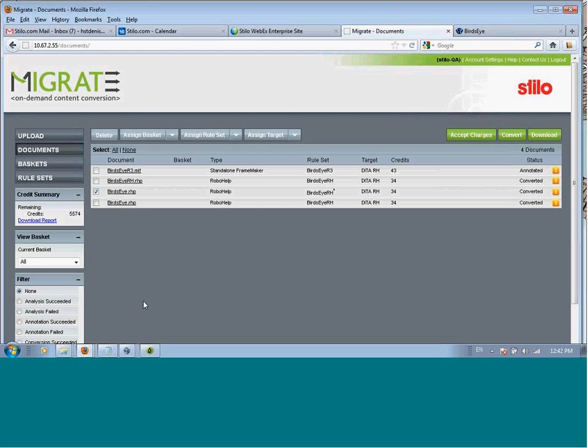Now, it is essentially what I wanted to show. So I think that at this point, it will be the best thing for me to pass control back over to Les.